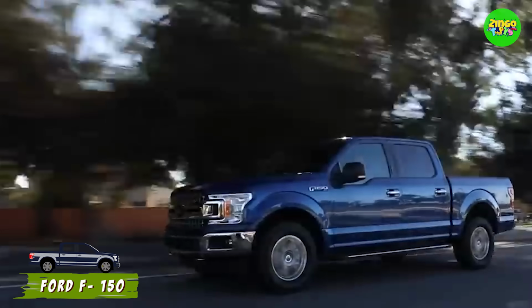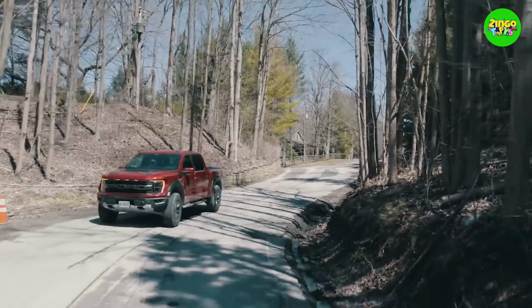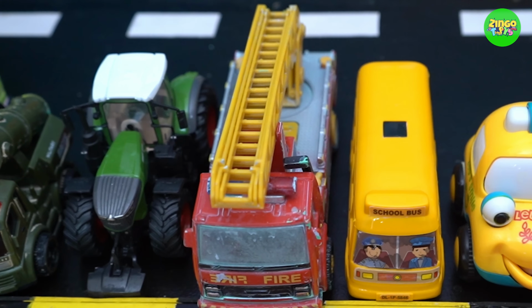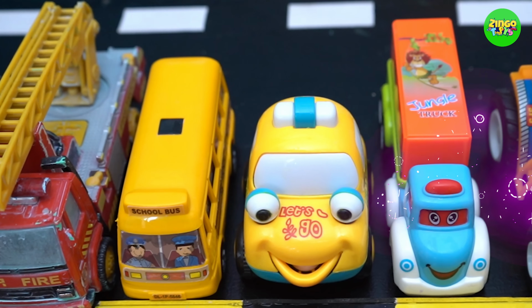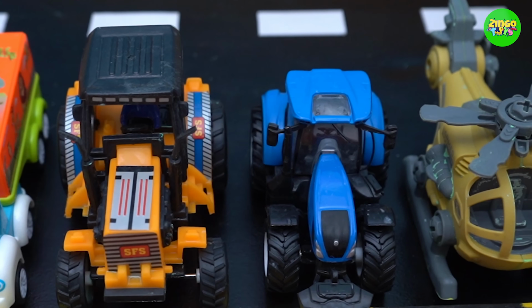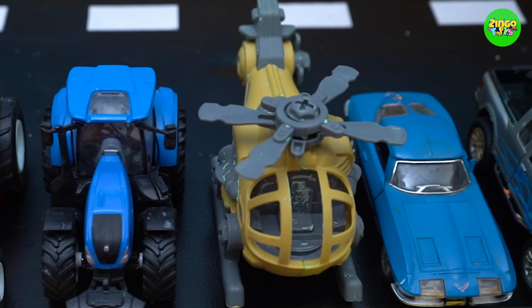Ford F-150. Wow, this car looks very nice. But when you ride on the car, put on your seatbelt. So tell me, which vehicle did you like the most?